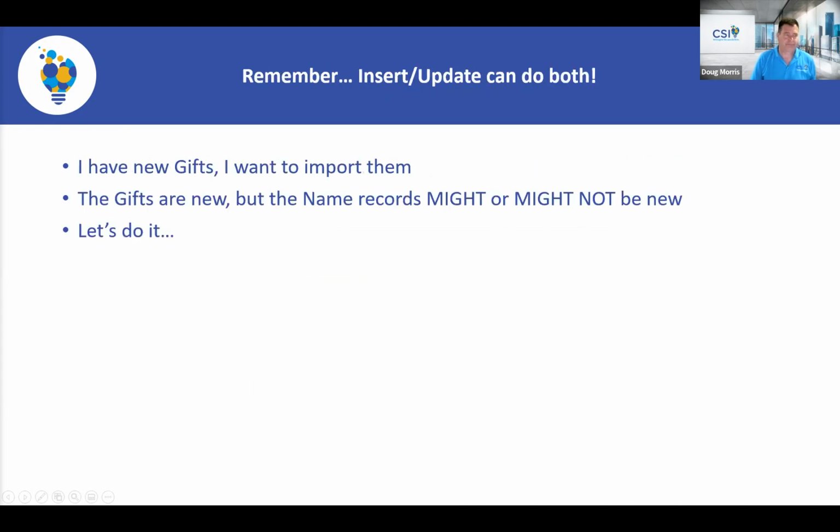Here we go. We're going to use insert update. One of the things we talked about in the little things that we were trying to get you to sign on for was, hey, you can do multiple things in iMIS. You can insert and update records while inserting other things. So here's a great example. I have some GIFs and I want to import them. The GIFs are new, but the name records might or might not be new. And so we're going to do it.